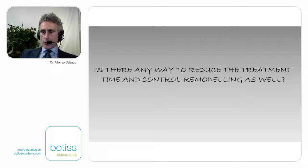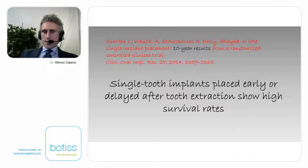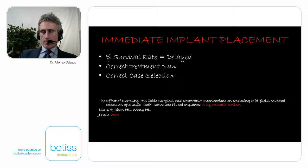We know from the literature that the single tooth implant placed early or delayed after tooth extraction show high survival rates. So basically, if we place the implant into the socket right away, we have a high survival rate. This is a 10-year result study. If you do correct treatment planning and correct case selection, the systematic review shows that the survival rate of the immediate implant will be the same as the delayed implant. So yes, there is a way to reduce the treatment time.